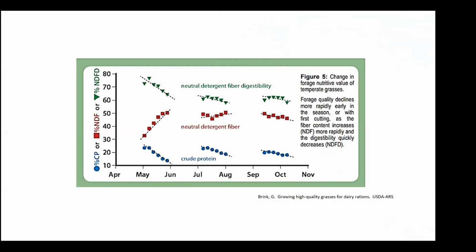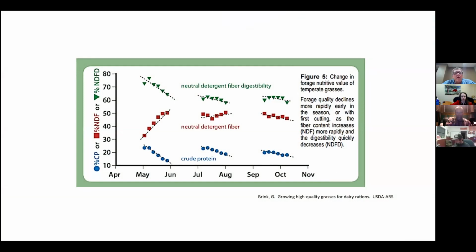This is a really useful representation of grasses in our part of the world through the growing season. And the blue dots represent the protein level in those plants. The red squares are, again, that total amount of fiber. And then the green triangles are how digestible the fiber is that is in the plant. So we're going to start in May, early turnout.